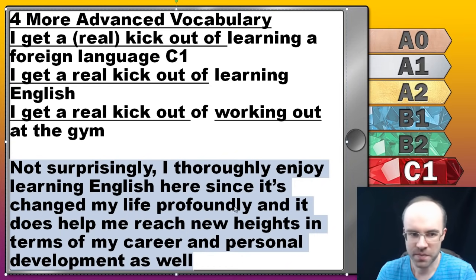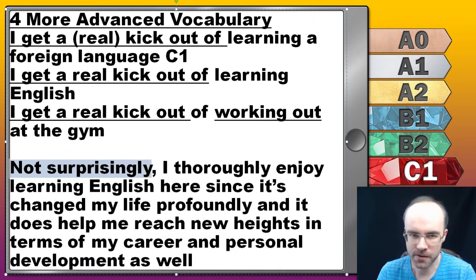Not surprisingly, I thoroughly enjoy learning English here since it changed my life profoundly and it does help me reach new heights in terms of my career and personal development as well. You see, not surprisingly. So, it's a very interesting spoken phrase. So, it's C1. Not just I enjoy, but I thoroughly enjoy. It means that you enjoy it so much.